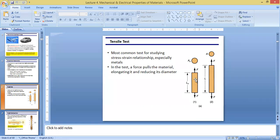So that breaking is not going to happen immediately. First, it's going to thin out. It's going to become slimmer. The loaf will become slimmer just before the breaking. That process of becoming slimmer is what is known as necking. We'll look at that further down. So what does this mean?